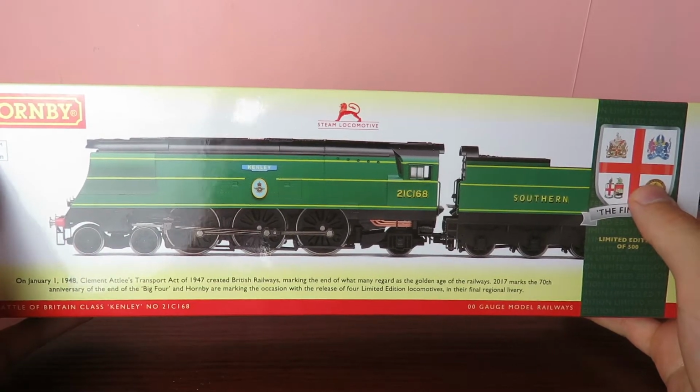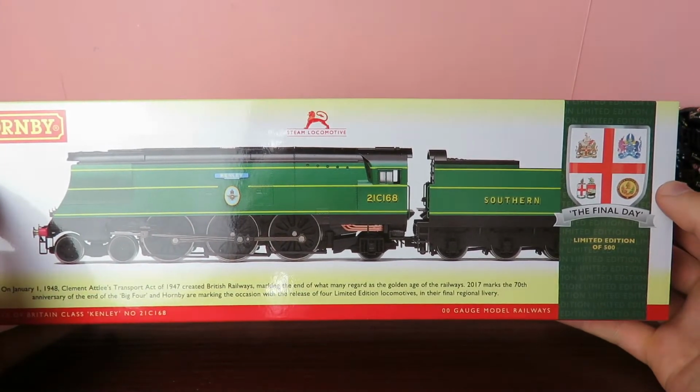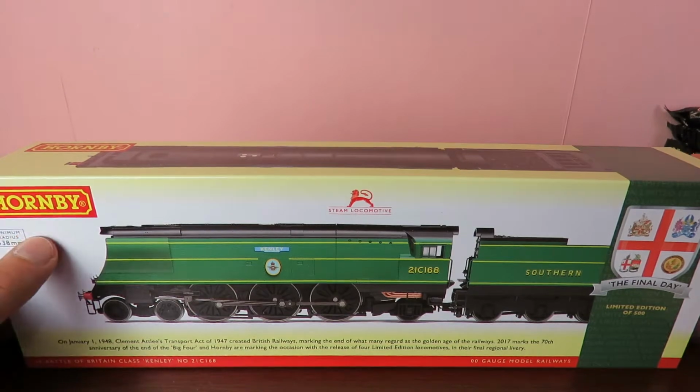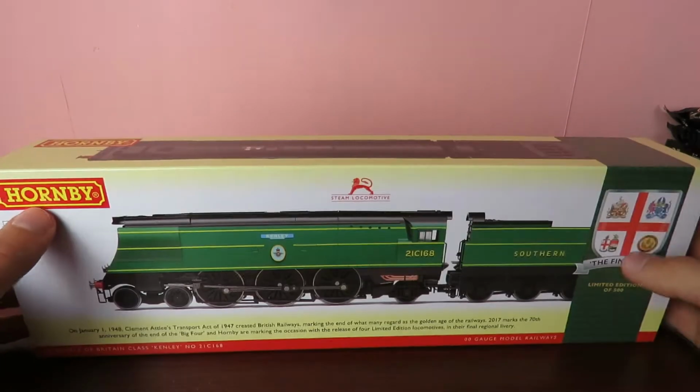So to celebrate that, Hornby have released 4 engines this year, the first of which being this one. They've released one Southern engine, which is this one. They've released an LNER one, LMS, and a Great Western, and the remaining 3 will be coming out later this year, all of which are limited to 500 pieces.